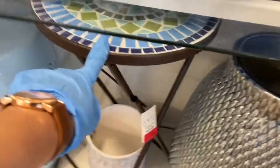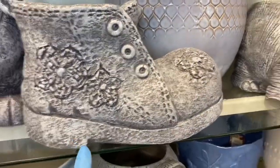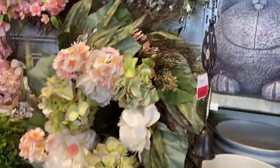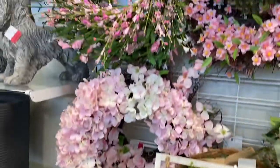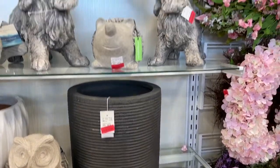So this table right here is $22 from $29.99. And look at this, it's shaped like a shoe. And here's the elephant, and there's the cat, there's the turtle. They say they're made in Portugal. So then you have some more wreaths over here. How exciting. There's the little dog and the hedgehog and the owl. So I'm just gonna scan that for you guys so you can see.